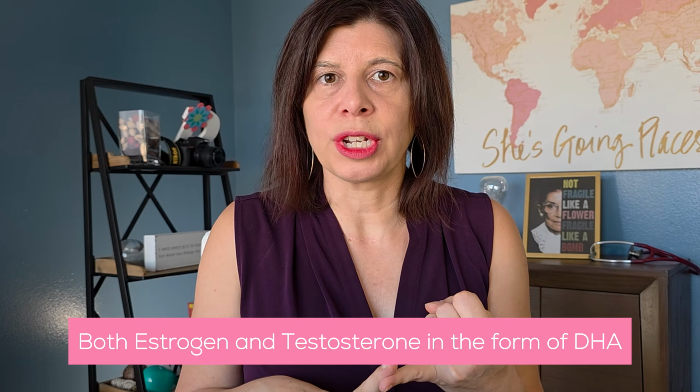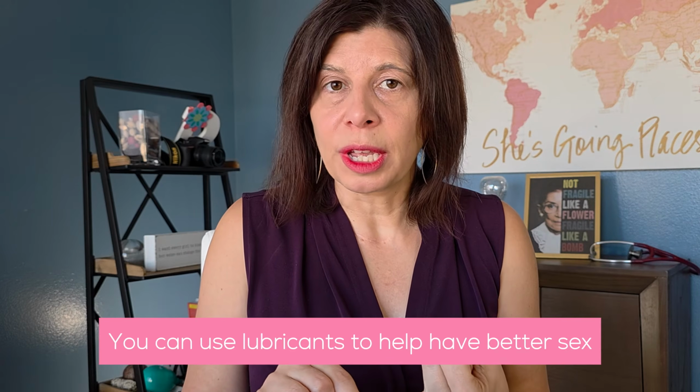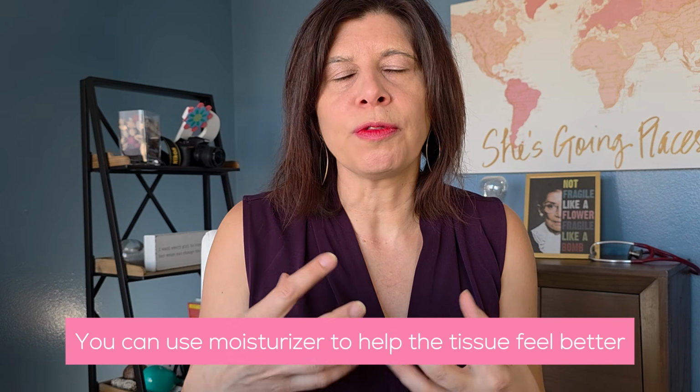So not only can you use, again, for function and to retain the function you had when you were younger, hormones, both estrogen and testosterone in the form of DHEA. You can use lubricants to help have better sex. You can use moisturizer to help the tissue feel better day to day. And remember, moisturizers can be used multiple times per day. They can be used at night. They're often used in women who might go on vacation somewhere like a beach location, so they want a little bit more moisture.